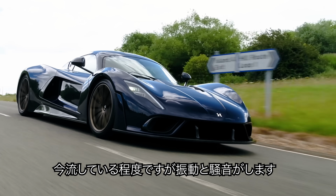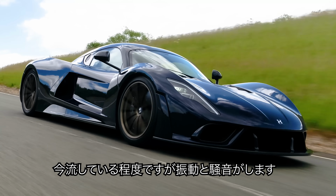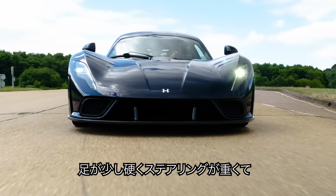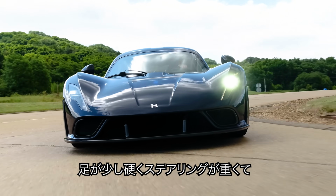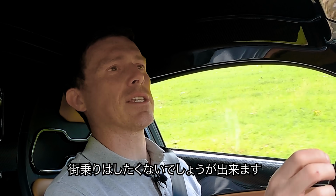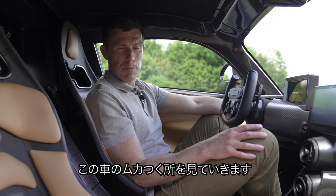Now, if you just want to cruise along in the Hennessy Venom, you can do. The fueling is a little bit kind of jerky. The noise is a little bit loud. The suspension is a little bit firm. The steering is a little bit meaty. The gearbox is a little bit jolty. You can do it. You probably won't want to, but you can. And that brings on to 5 annoying things about this car.